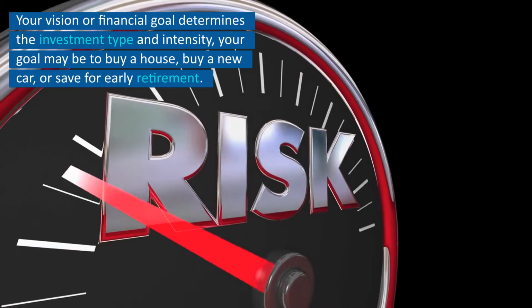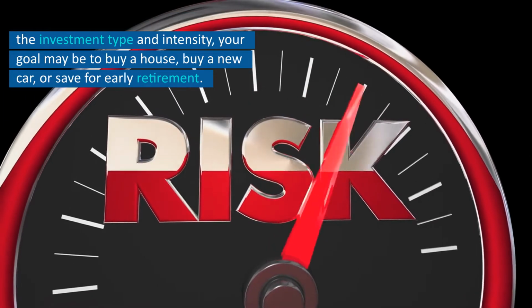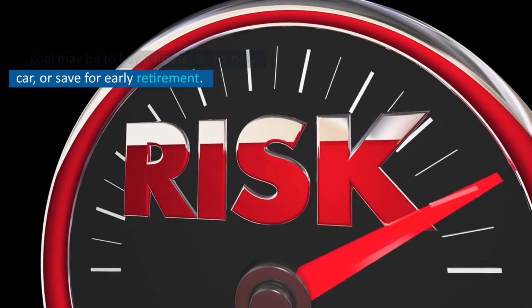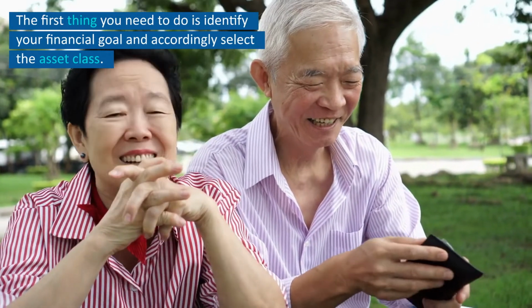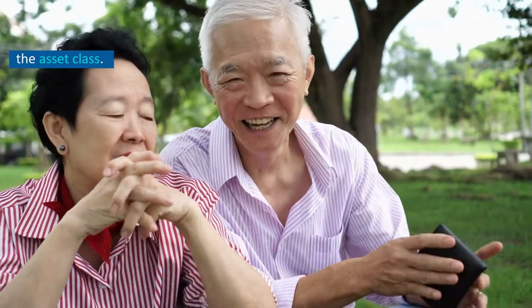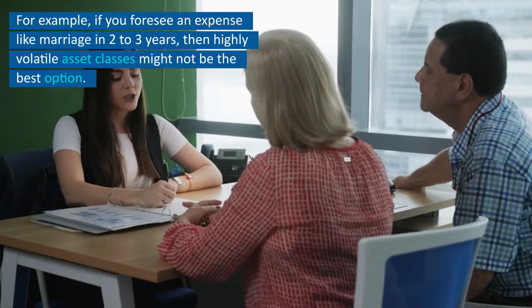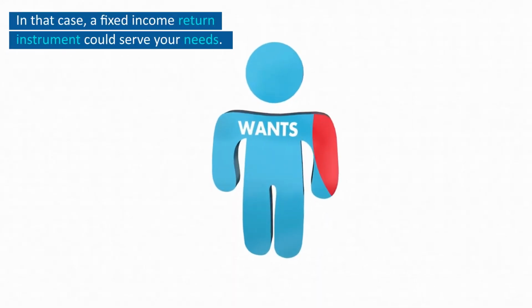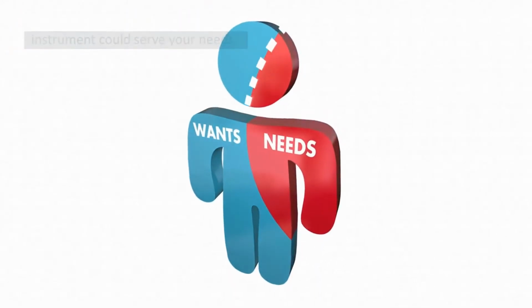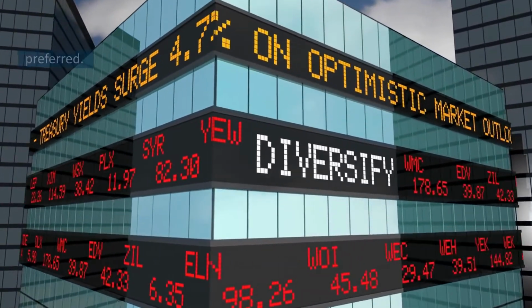Your vision or financial goal determines the investment type and intensity. Your goal may be to buy a house, buy a new car, or save for early retirement. The first thing you need to do is identify your financial goal and accordingly select the asset class. For example, if you foresee an expense like marriage in 2 to 3 years, then highly volatile asset classes might not be the best option. In that case, a fixed income return instrument could serve your needs. If you have a long-term goal, then of course equity investments are much preferred.